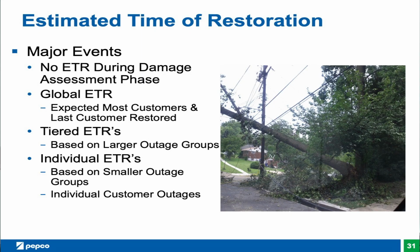As you can see, there are 3 different types of ETRs. You have global, tiered, and individual. Global is what we're expecting most customers and our last customer restored to see. Tiered is based on larger outage groups, and individual ETRs are based on smaller outage groups and individual customer outages.